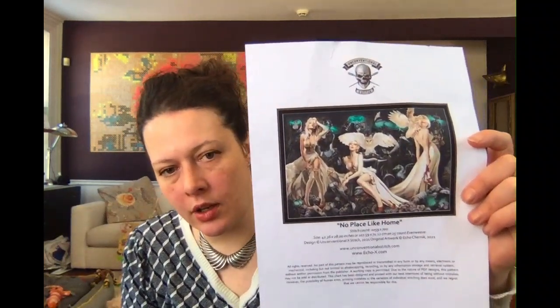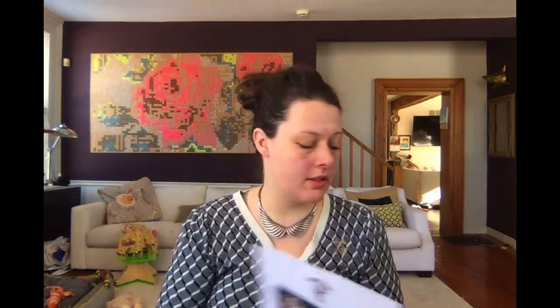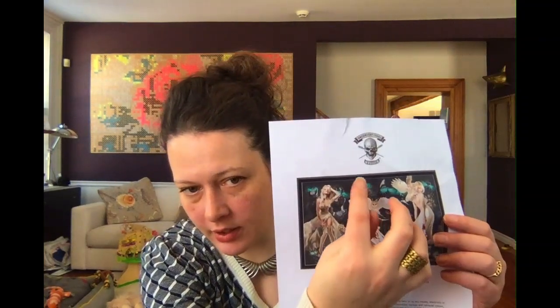So another Echo chair neck. The Stitching Whippet is doing this one as well. She's doing amazing progress. She started in the top corner, and I don't know how she's avoided these goggles. I've started in the middle and immediately went to goggles.